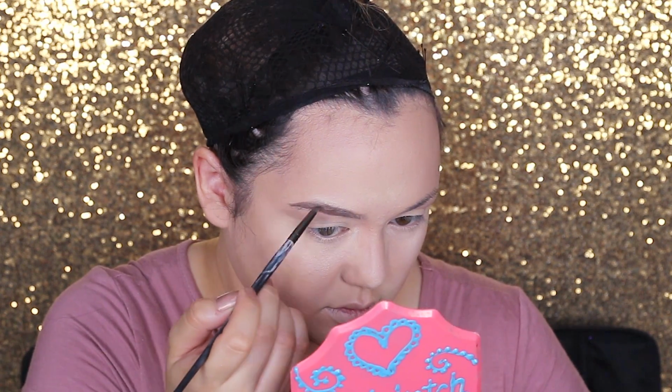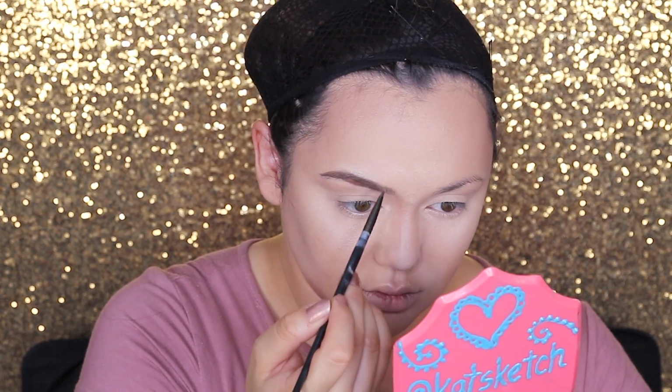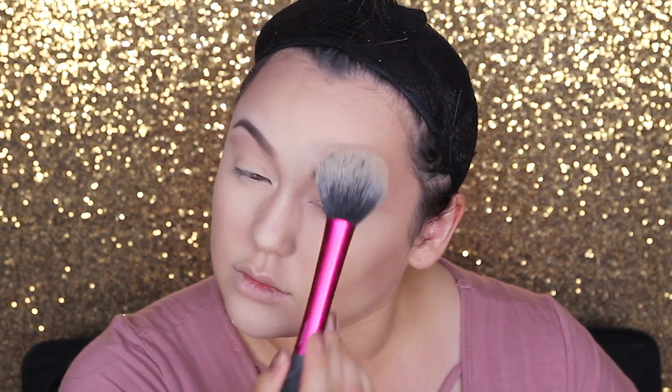You want your eyebrows to come to a perfect point, and they're not totally straight across. They have somewhat of an arch. I don't know how these gurus do this, but I am trying my best, and I did that same technique on the other brow. I also carved out my eyebrows with that concealer. And then I'm going to powder both of my eyebrows down with some translucent powder.